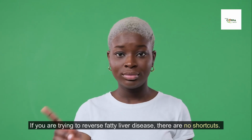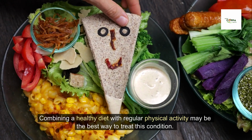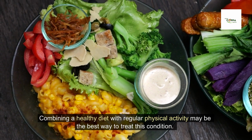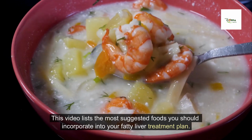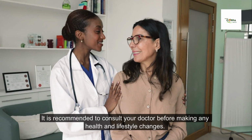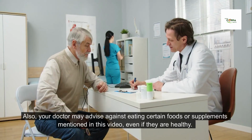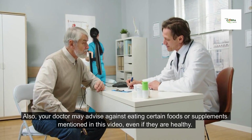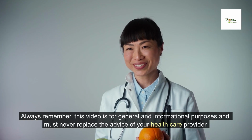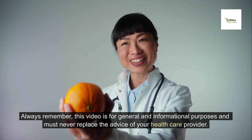Conclusion. If you are trying to reverse fatty liver disease, there are no shortcuts. Combining a healthy diet with regular physical activity may be the best way to treat this condition. This video lists the most suggested foods you should incorporate into your fatty liver treatment plan. It is recommended to consult your doctor before making any health and lifestyle changes. Also, your doctor may advise against eating certain foods or supplements mentioned in this video, even if they are healthy. Always remember, this video is for general and informational purposes and must never replace the advice of your healthcare provider.